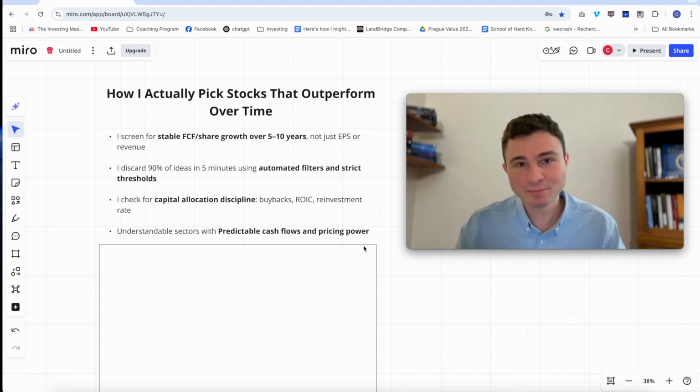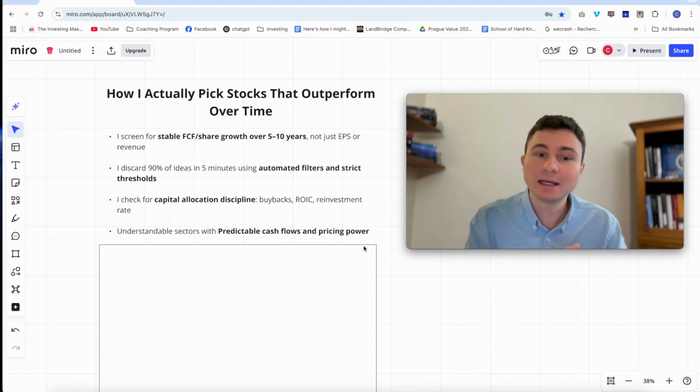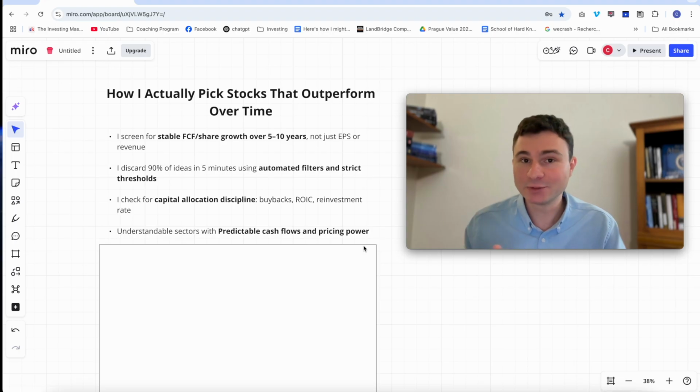Netflix will not be impacted by inflation. Apple will not be impacted by inflation because they can raise their prices and pass on the cost to the customers. And on average, these companies with pricing power have better free cash flow per share growth. So better stock price growth over time. This is how you outperform.